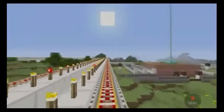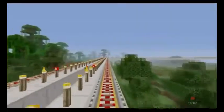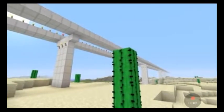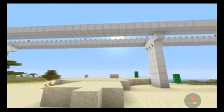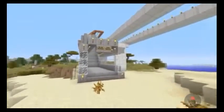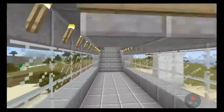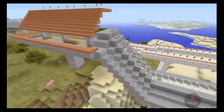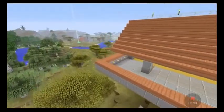Alright, my second favorite line of the Skytrain network has to go to the recently opened and finished Metro line. When the exploration video was released, I actually did have trouble filming because I was using a broken controller. So I tried my best to make it good. That's why in some of the Metro line videos, when I was walking up the stairs, I just seemed to stop moving and I had to end up jumping to keep moving. Guess it's my controller. I don't know why, but I will get that fixed soon. So I tried my best to make them as good looking as possible.